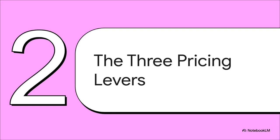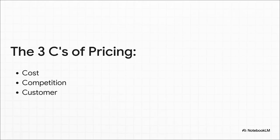So how in the world do companies get that balance right? Well, it turns out that pretty much any pricing decision, whether it's for your morning coffee or a brand new jet airplane, boils down to just three fundamental things. And here they are. We call them the 3 C's of pricing: cost, competition, and the customer. It's a really simple framework, but it is incredibly powerful. Seriously, if you remember just one thing from this explainer, make it these 3 words. They are the keys to unlocking basically any pricing strategy you'll ever come across.